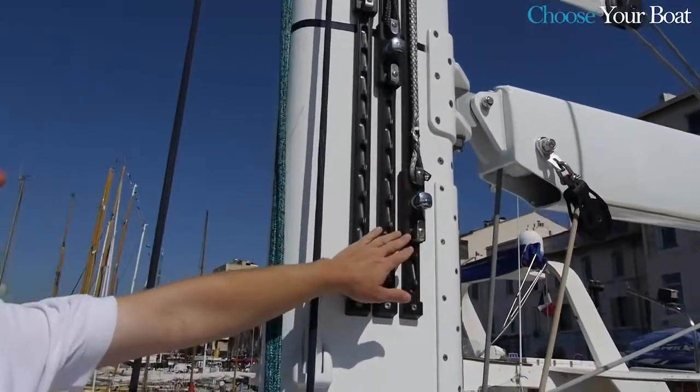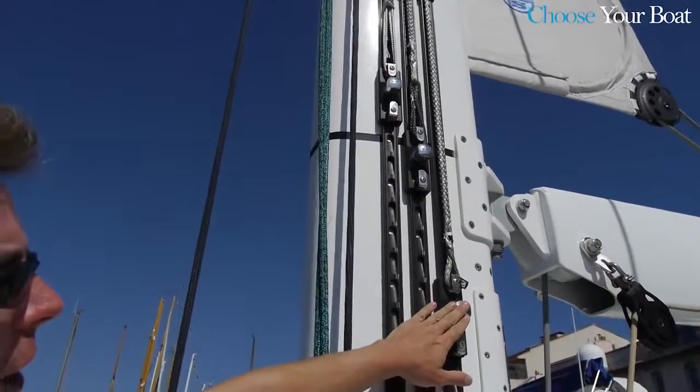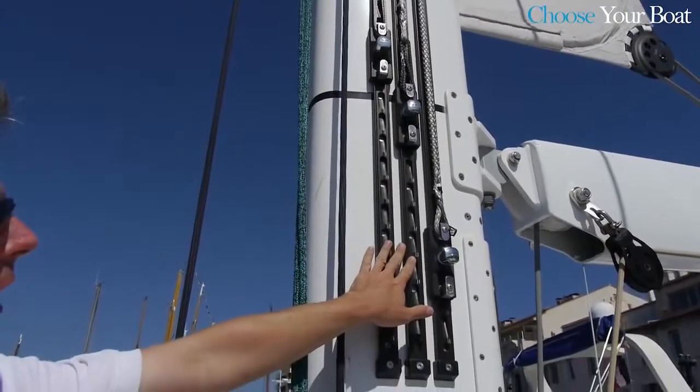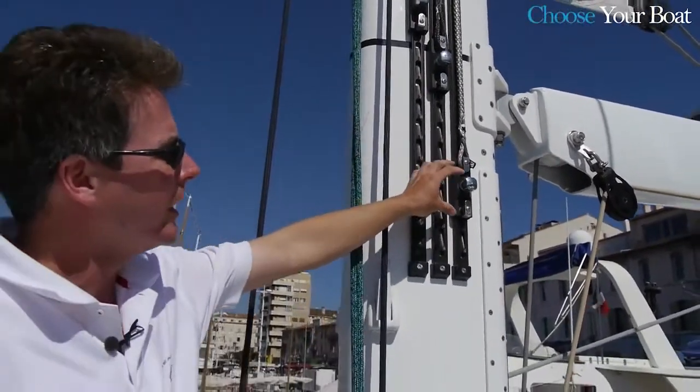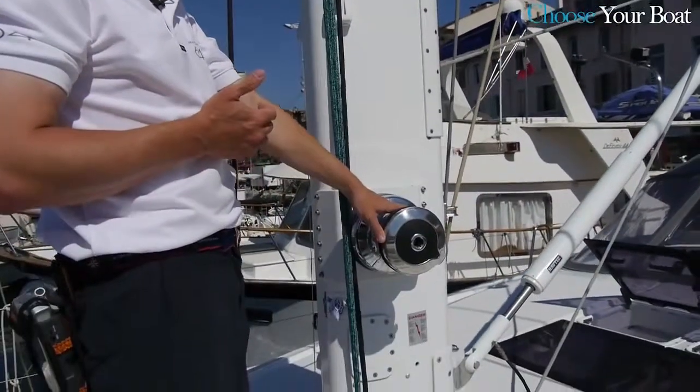So here on this boat we have 3 furling sails. The main is on a furling sail, and there are the 2 furling genoa and jib. And you can see here that we can tension the halyards individually using the winch here at the bottom.